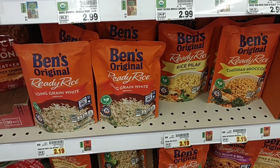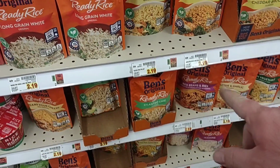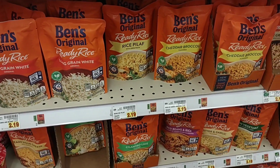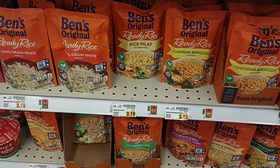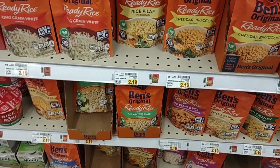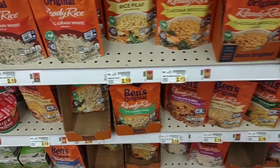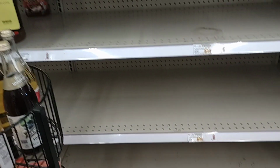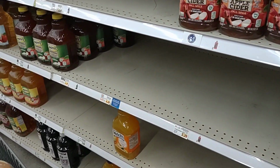Prices have gone up on a lot of the Ben's Original Ready Rice that you guys always talk about in the comments. $2.19, that's up from $1.99. We saw it for $1.99 at Meijer and Target. Now, you know, prices could go up. It seems like they're going up every day, but they are up 20 cents. There's that magic number.